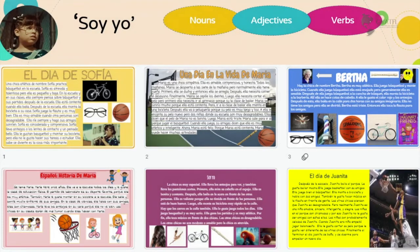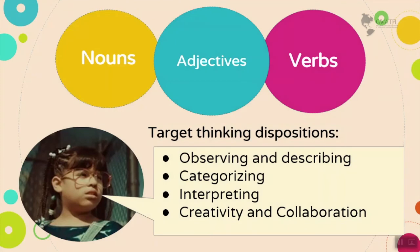I created a slide deck and assigned a slide to each group for them to copy and paste their stories and finally illustrate them. At the end of the lesson, each group presented their story to the class in an oral presentation. Not only does this thinking routine encourage language learners to observe and describe, it also helps them to categorize and to interpret what they see in the images.